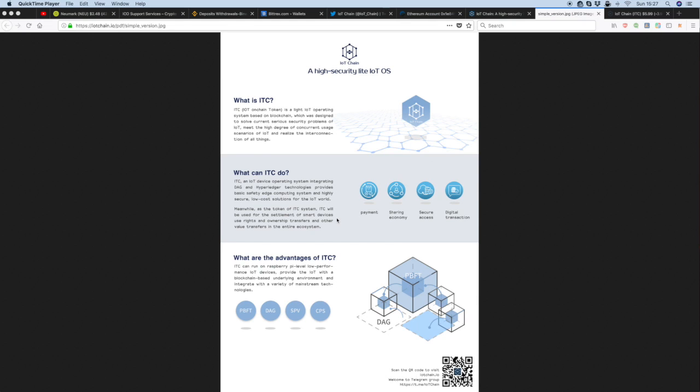ITC, an Internet of Things device operating system integrating DAG. DAG is a bit like its blockchain, should we call it that? And Hyperledger Technologies provides basic safety edge computing system and highly secure, low-cost solutions for the Internet of Things world. Meanwhile, as a token of ITC system, ITC will be used for the settlement of smart devices, use rights and ownership transfers and other value transfers in the entire ecosystem. So we've got payment, sharing economy, secure access, digital transactions.